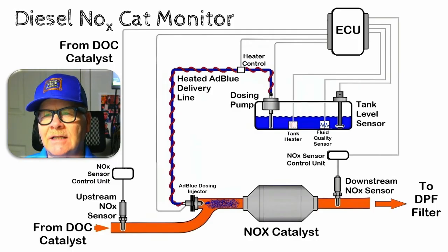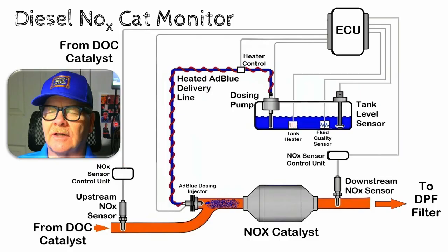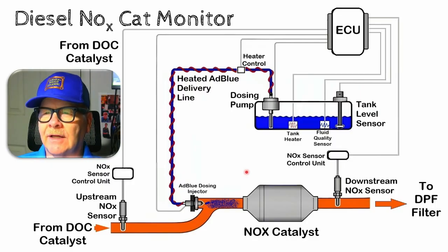Now, this is your diesel NOx cat monitor. It's a diagram that I put together for this. I did this for carparts.com for some stuff I was reviewing for them. I cobbled it together from some other images, but the long and the short of it is you won't find this anywhere online exactly like this unless you see it on carparts.com, where I created it and put it on there.